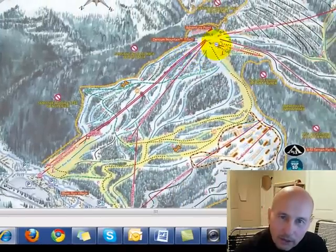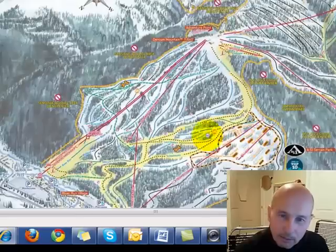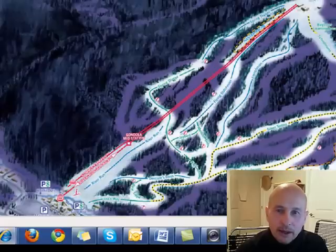Right under this chair, right under the gondola, they have a whole bunch of really cool jumps. There's a whole park kind of thing that you can watch from the chair happening right there. It's really excellent. This place is famous for the terrain park called Area 51. If you're into park skiing, this is going to be heaven for you. But let me show you something else that is even cooler.